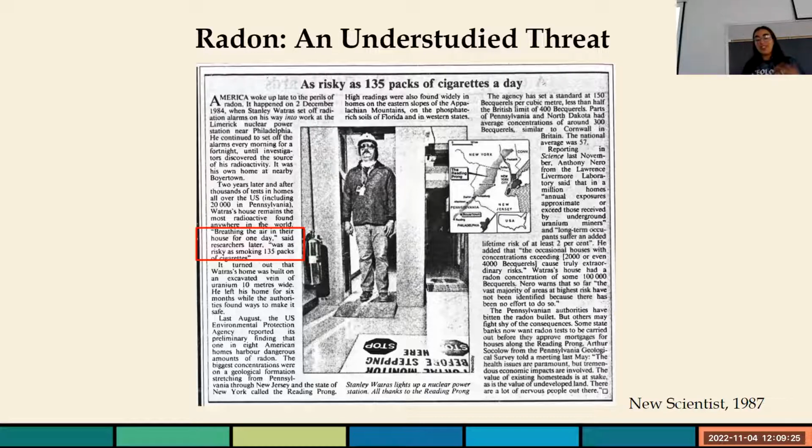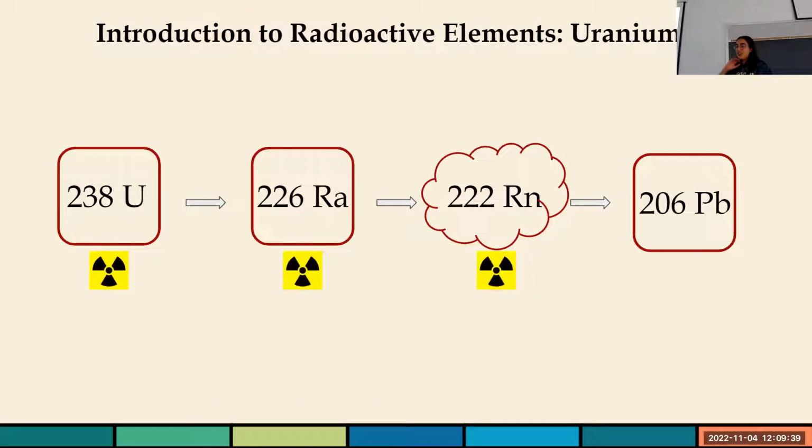So this is a very new threat compared to other environmental threats. It's very understudied and only was really discovered in the 1980s. And just a little bit more about uranium as a parent isotope. So uranium decays into radium-226, which later decays into radon-222. These are all radioactive materials, except radon is a gas, which is why it's so dangerous to us, because it can creep into cracks in a basement, and then you're exposed to it and you can breathe it in. And this is really dangerous because radon kills more people every year than drunk driving. It's about double the amount. It's about 20,000 in the US per year. So it's a very dangerous gas.